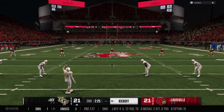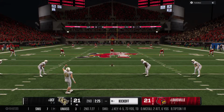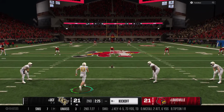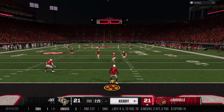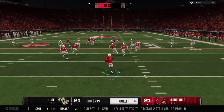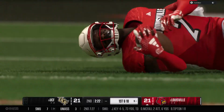Now they get set to kick it away. Set to kick this one away. He'll return it from inside the 5. And the returner is brought down by that coverage team.